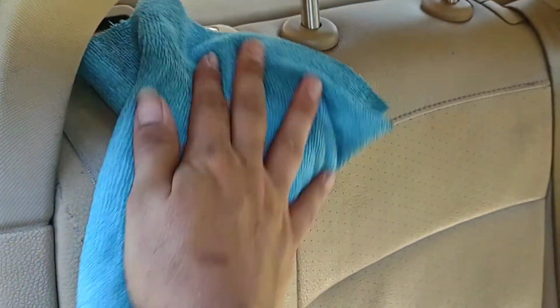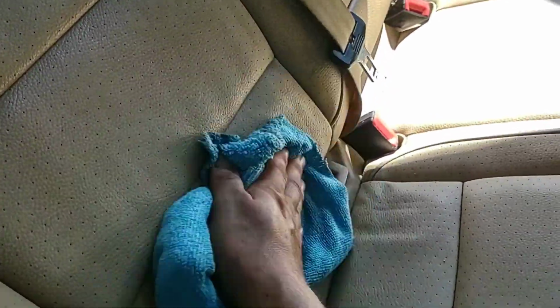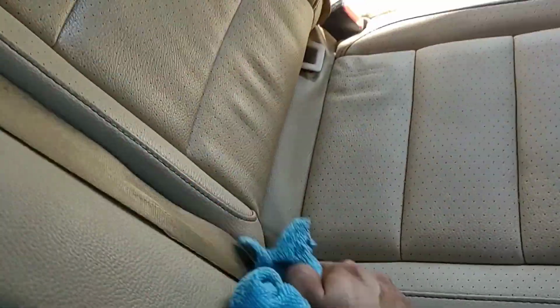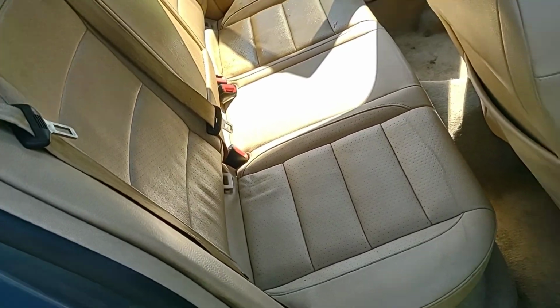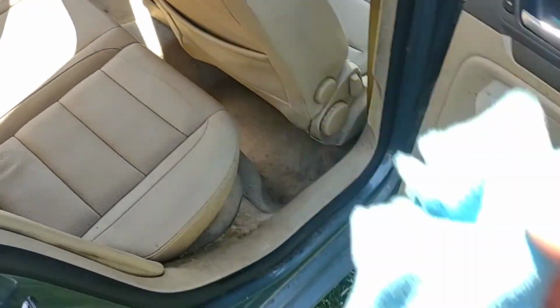How do you neglect your car this bad? Like, you guys don't understand. Y'all should have smelled this when I started. It's terrible. Like, and look at how easy it's coming clean. For the most part, it's coming clean. So that basically means she could have done this at any point.